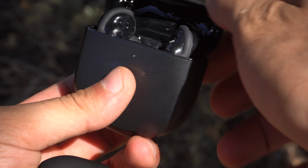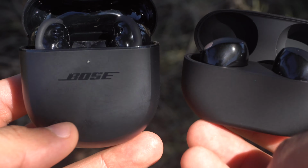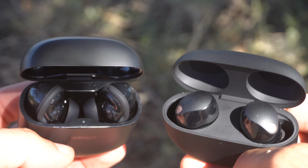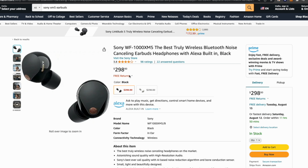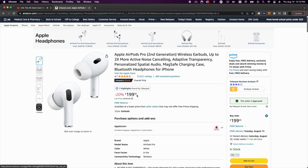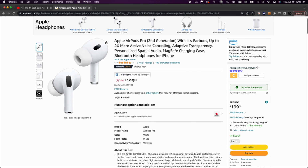So let's start off with the price point. Bose, as well as the Sonys, these are not cheap, as Bose retail for $299, but at the time of making this video, you can actually find the Bose for around $250. The Sonys, since they're still brand new, expect them to go on sale sometime during the holidays. And the AirPods Pro, they retail for $250, but you could easily find them floating around $200, because right now Amazon actually has them for $199.